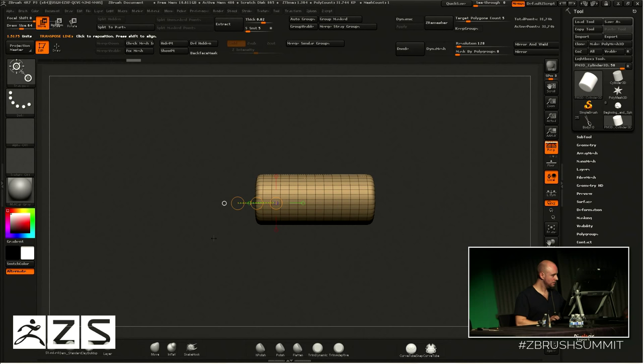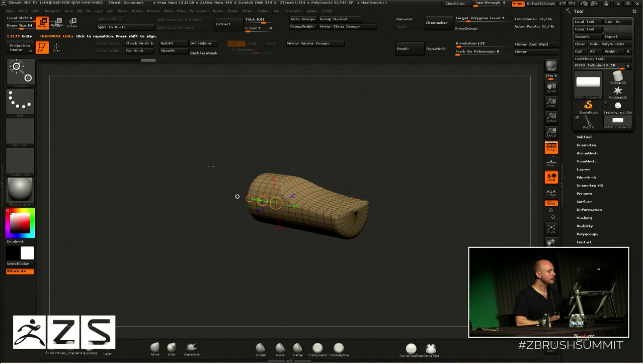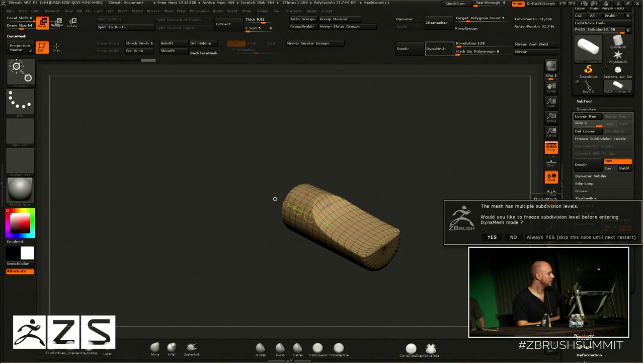Let's see. Like all of a sudden now that I'm in front of people, I have no idea how to use ZBrush, and the keyboard is like in another language. So let's see, I'll just do something simple here. Let me Dynamesh this bad boy. Where's my Dynamesh? I don't have it. Geo. It's super fun watching people dig through menus, right? All right, Dynamesh. No. Okay.